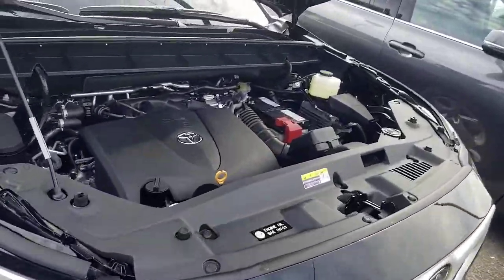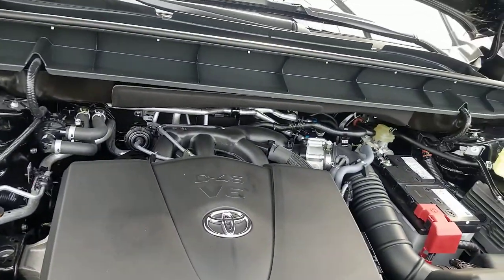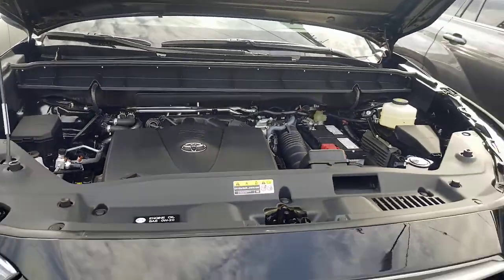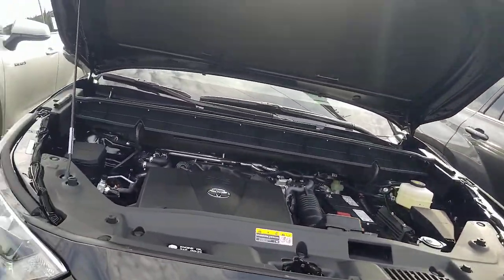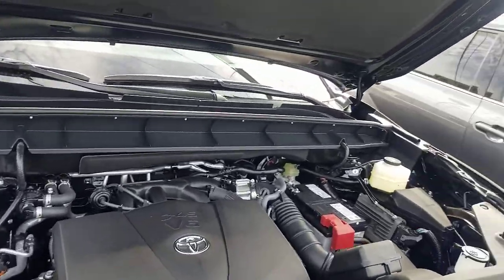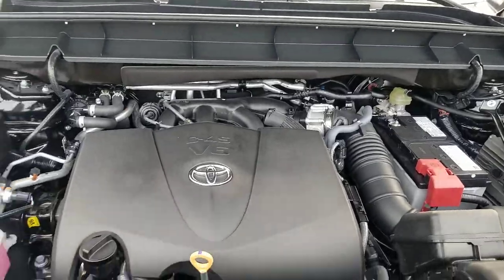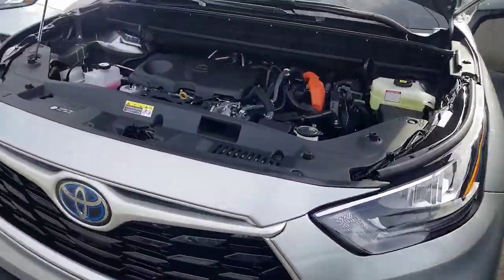But it's also something else. If you looked at the 2019 models in the Highlander, you had the ability to get a 4-cylinder in a non-hybrid Highlander. That is no longer. So the V6 is the standard in the gas, and the only way to get the hybrid is the 4-cylinder.